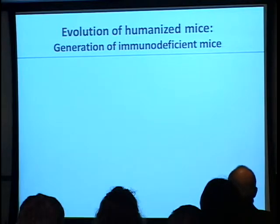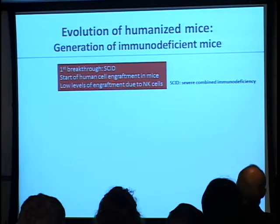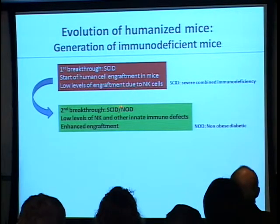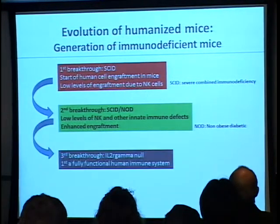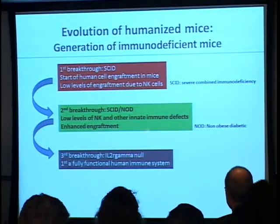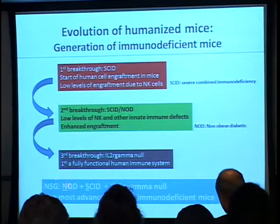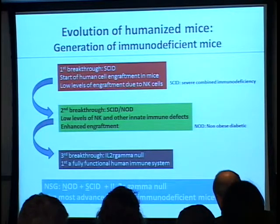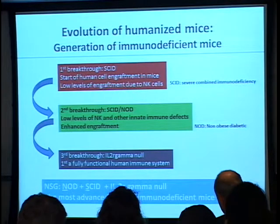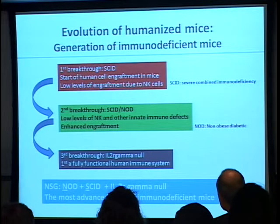So a series of breakthroughs have been made. They include SCID mice, severe combined immunodeficiency mice, and a combined SCID NOD combination. And lastly, the generation of IL-2 receptor gamma knockout mice. And NSG mice, which combine NOD, SCID, and IL-2 receptor gamma null traits, are the most advanced form of immunodeficient mice for engraftment of human cell development.